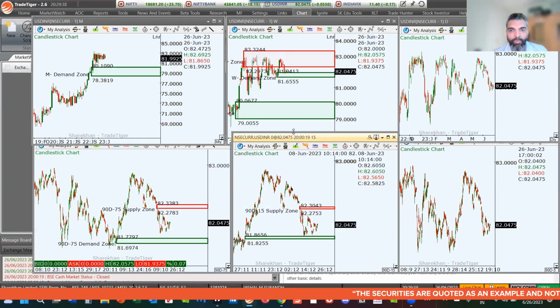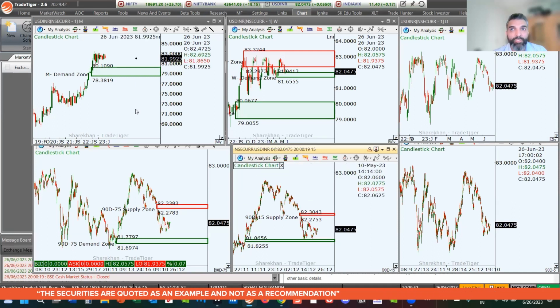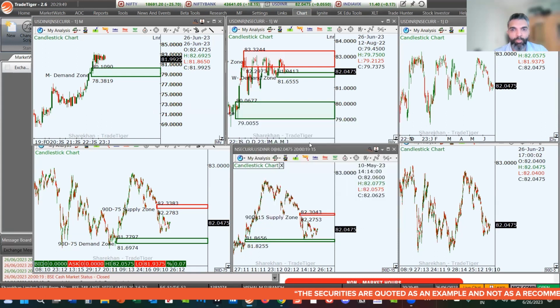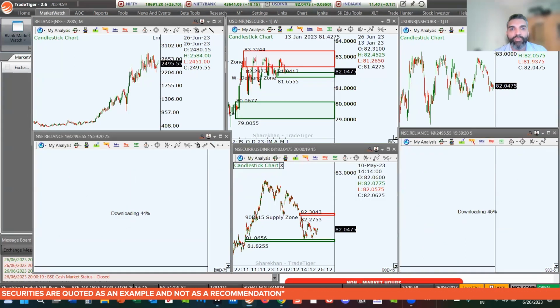All right, now that we have finished covering all the indices, let's move our focus towards some key stocks. So let's start with Reliance, and there are some key levels on Reliance that I want to talk about. So let's look at Reliance with a monthly perspective first.